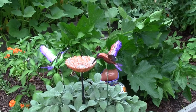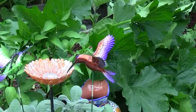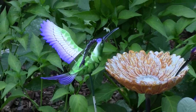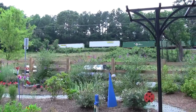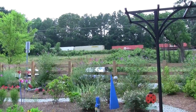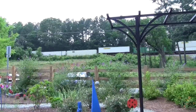Looks like we found some hummingbirds, even though these are of the artificial variety. They're rather cute. We have a Norfolk and Southern train coming by right alongside the park here. I guess you can hear the noise. It's a big train. It's got several cars on it.